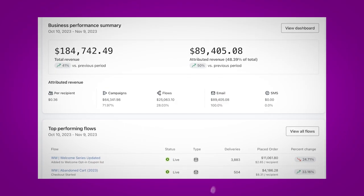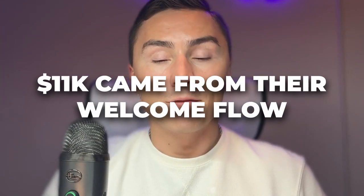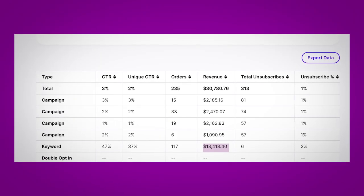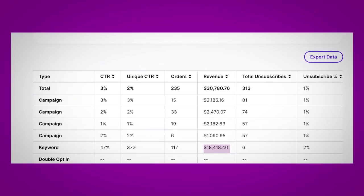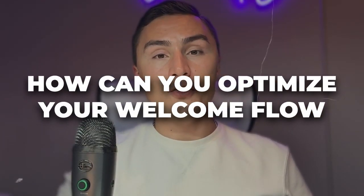This particular store generated $25,000 from email flows, automations, in the last 30 days. 11,000 came from their welcome flow, welcome experience. This is definitely the top flow for this brand. And if you look at the SMS, on top of that, welcome SMS generated $18,400 in the last 30 days. So now, how can you optimize your welcome flow?